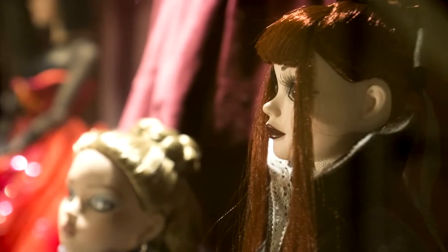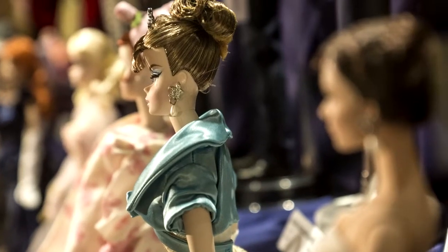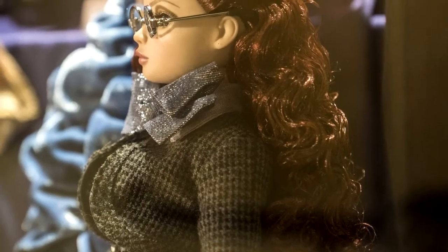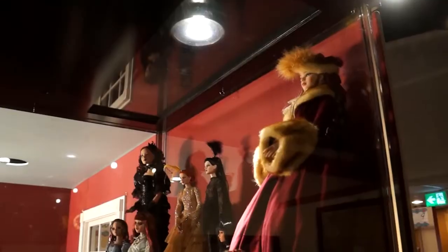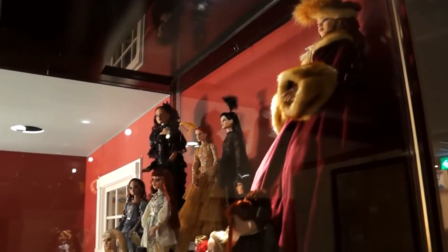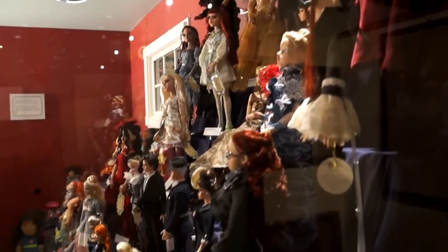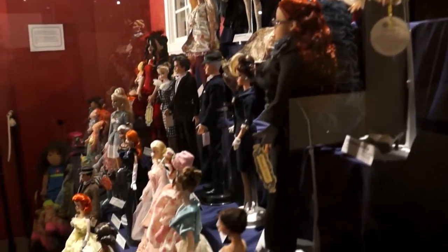The attention to detail and scale in clothing and accessories make these dolls works of art. With high-quality materials, exquisite hairstyles, and to-scale jewelry, shoes, and underclothing, and the price tags to match, these are definitely not toys for children.